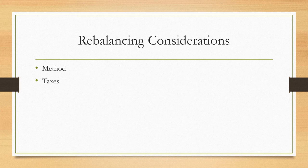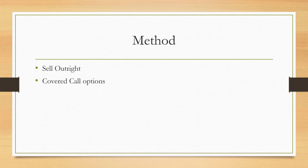Now, as we rebalance your portfolio and sell some of these stocks or sell portions of some of these stocks, there are two main considerations. One is the method that we use to get out of a stock or to sell a stock, and two are capital gains taxes. First, let's talk about the methods. The first method is just to simply sell the stock, which we have done, but the second is something called covered call writing.